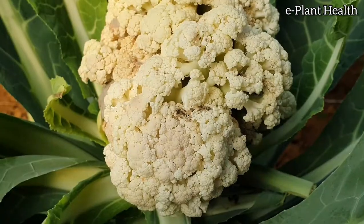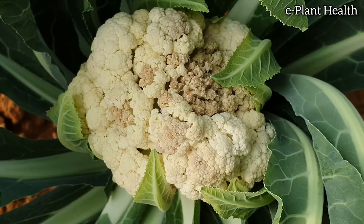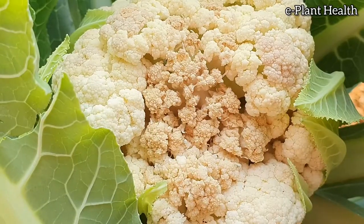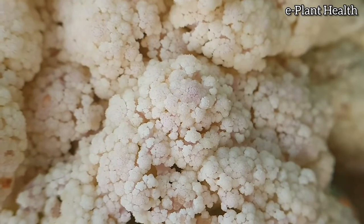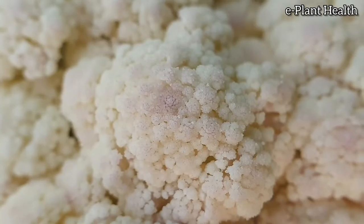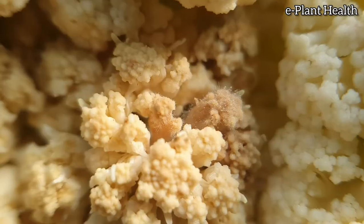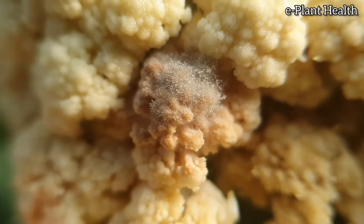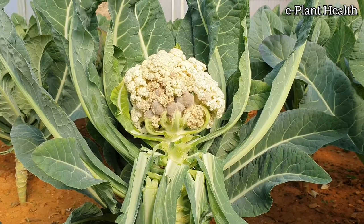Initially, light purple patches appear on the curd of cauliflower, which later turn dark brown and finally are covered with a white to grey mycelial mat of the fungus. This is a grey mold disease of cauliflower, which is caused by a fungus, Botrytis cinerea. Under cool and moist conditions, this disease develops and spreads very rapidly.